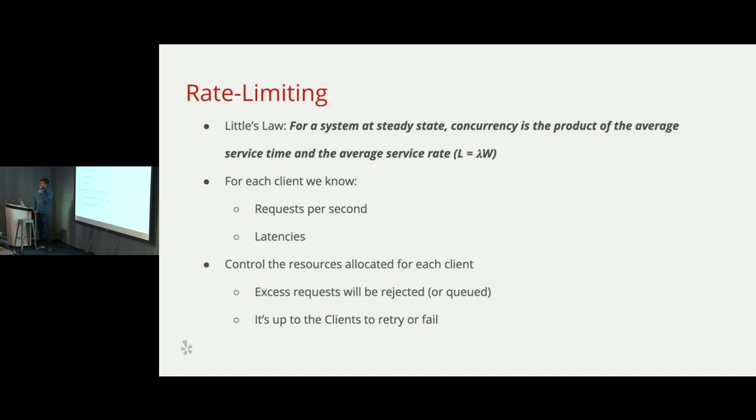With the knowledge of these two metrics, we are able to control the resources allocated for each client. If there are excess requests from each client, it's up to the client whether they want to throw back a 500 or continue to retry. Let's say, for example, our indexing requests, if they fail via the gatekeeper, we want to continuously retry until the data gets ingested. A reason for that is not to have any data loss.